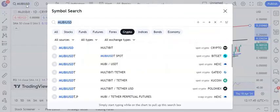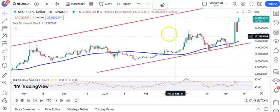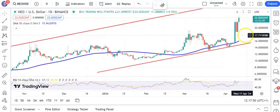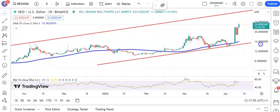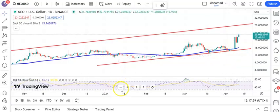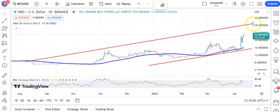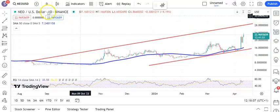On to Neo, and here a market that we've looked at recently, and one which seems to be determined to break out. We've got new support coming at old resistance around $18. The longer we stay above $18, the greater the chance of a move up towards the top of that rising trend channel from back in August last year at $28 or even $29 by the end of this month, or even sooner.